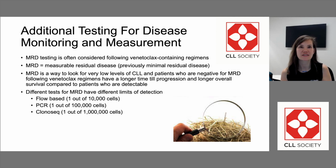So flow-based is what's been most commonly used. This is just a specialized flow cytometry assay to look for CLL cells. And so it counts up 10,000 different white blood cells. And if not a single one of those 10,000 cells is CLL, that would be considered negative. PCR is intermediate in its level of detection.